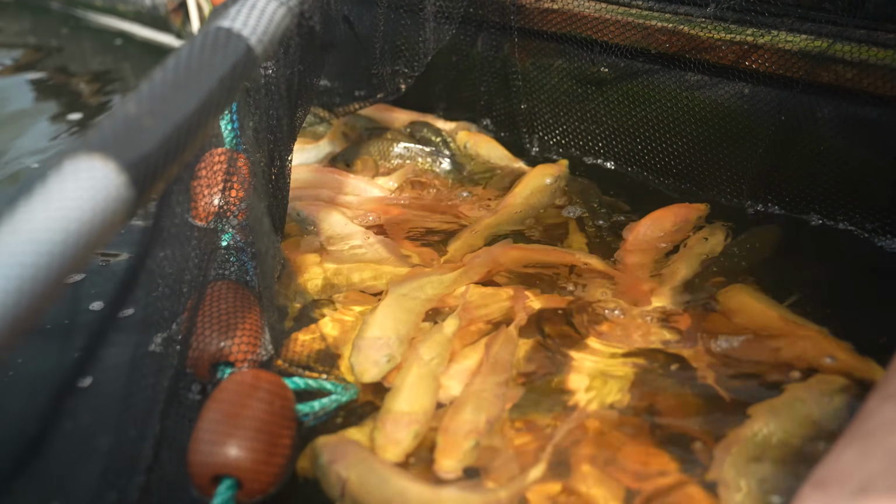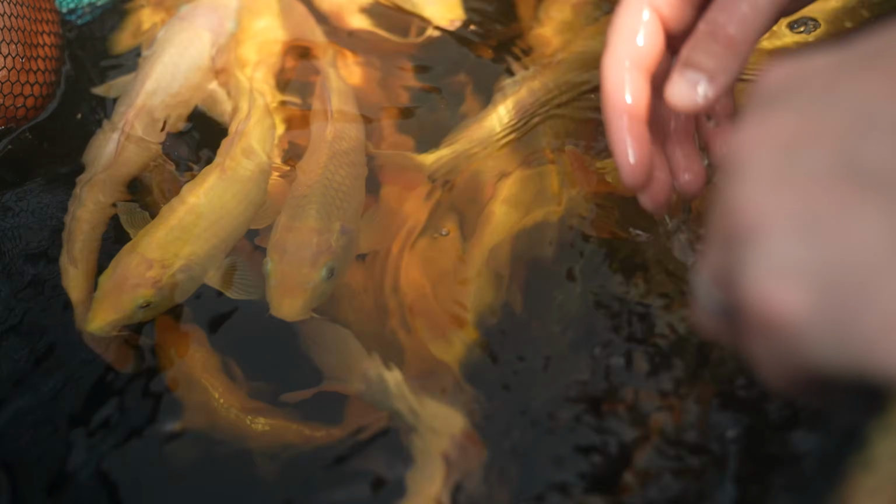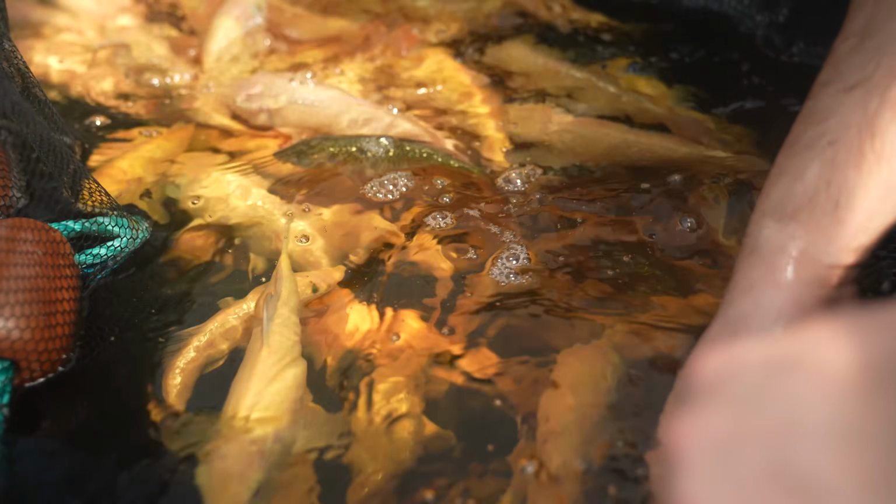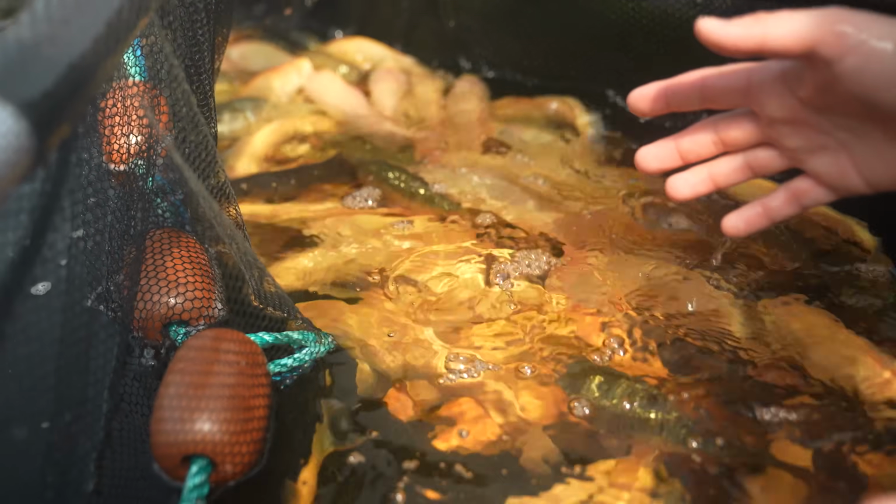But yeah, that one with the growth pattern, I think that's important to know, because if you saw that fish, one of those smaller ones in isolation, you'd say, all right, that's a fair size for a Tosai at that age. And it is actually. When you see it in the group, you get to understand what's going on.